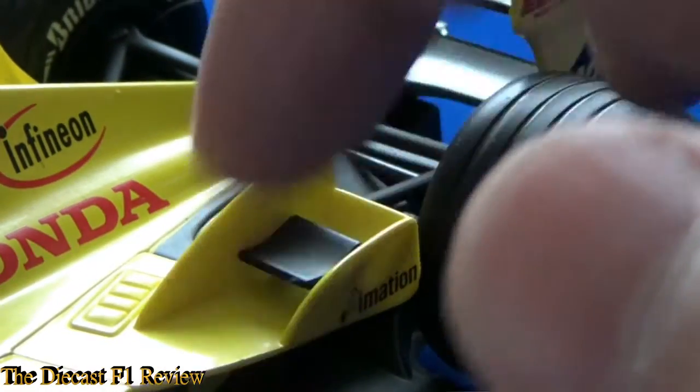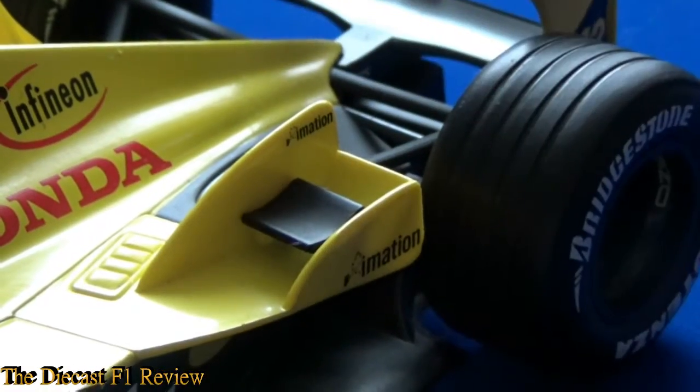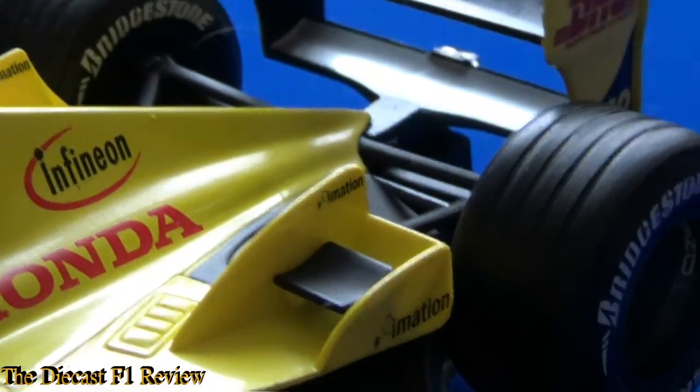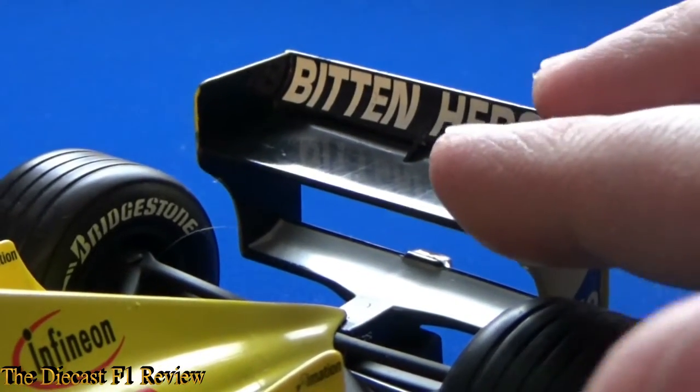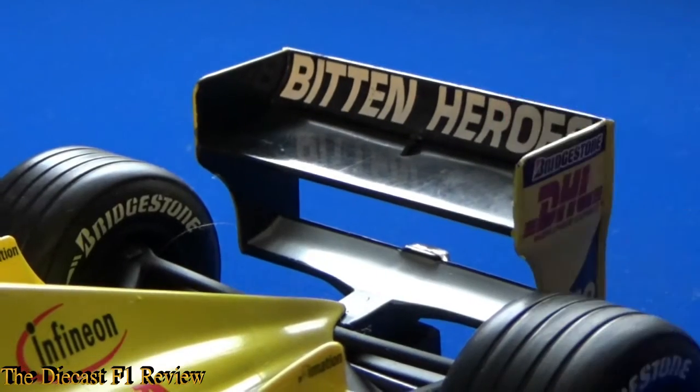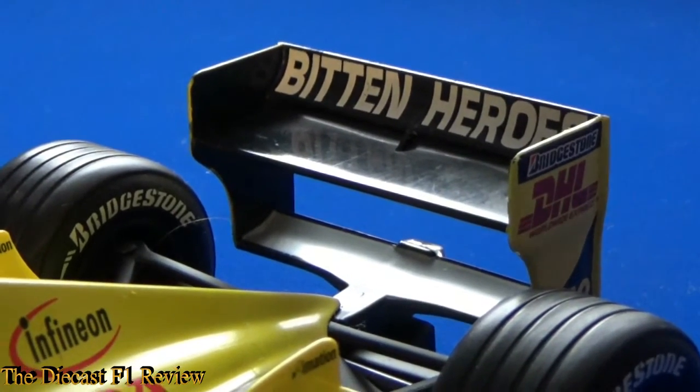This, because you can see where the join lines are around the edge of it, where it joins on. It's plastic, but it is pretty solid, so that's not going to fall off either. The rear wing is also pretty solid. That's probably the only flexy part, but it's still not overly flexy. It's pretty rock solid on there. So it's a pretty solid car.